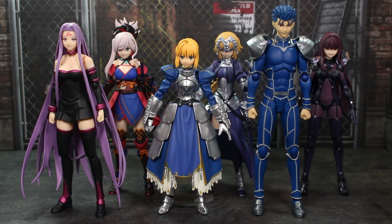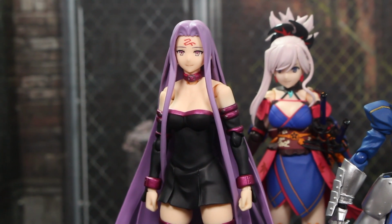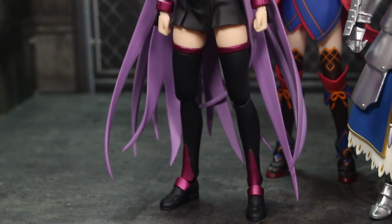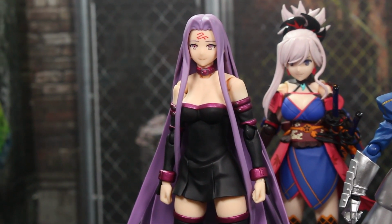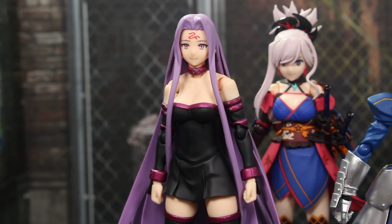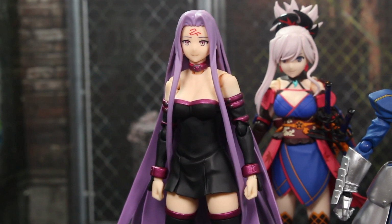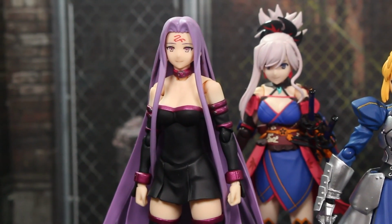As you see, the 3 in the front are from Stay Night. In the back are going to be from Fate Go. So we're going to start with this figure I reviewed last year. One of my favorite figures of last year. One of my favorite female figures of all time. Not just because I'm a simp, but the Rider 2.0 is a fantastic figure. I may question Good Smile sometimes, but this here is a genuinely amazing figure. Some setbacks, it's a little loose in some areas, but it's still a fantastic figure.